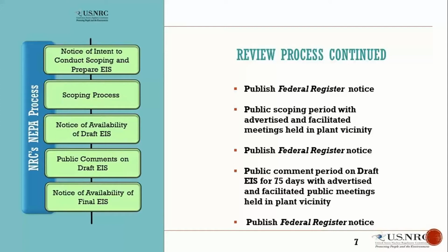When an application is received, the NRC staff reviews it to ensure that it's complete and technically adequate to accept for review. If acceptable, the application is docketed, and the NRC staff proceeds with both the environmental and the safety reviews. The NRC staff starts the environmental review by publishing a notice of intent to inform the public of our plan to prepare an environmental impact statement and conduct the scoping process.